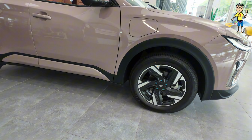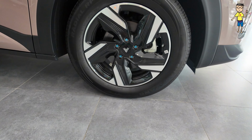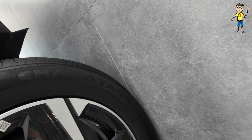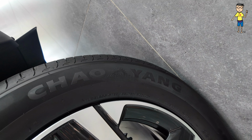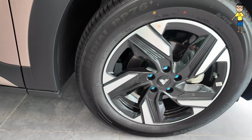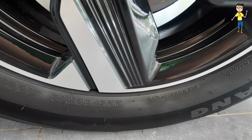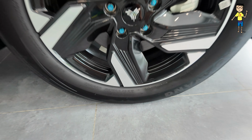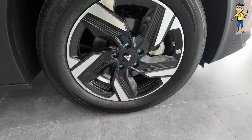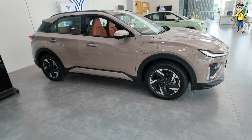Okay, check out the wheels. Wheels are fairly standard. Comes with SS2 Chaoyang tires, Radial RP76, 255/60 R18. Okay, diamond cut with a little bit of black color. And this is the side profile of the car.